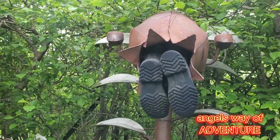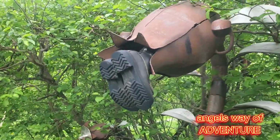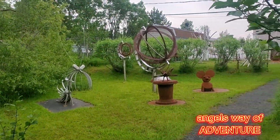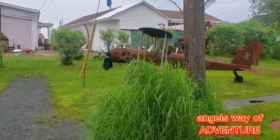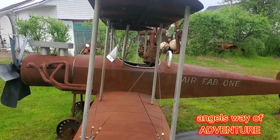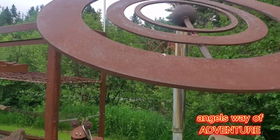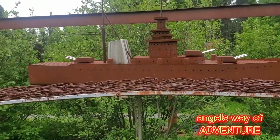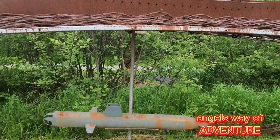Someone has been eaten by the metal flower. It's all been made out of scrap metal. Here, see that? It's pretty nice, eh? Oh, see this? This is amazing. Look at that. It's a World War ship with a pure metal wave in it and a submarine.